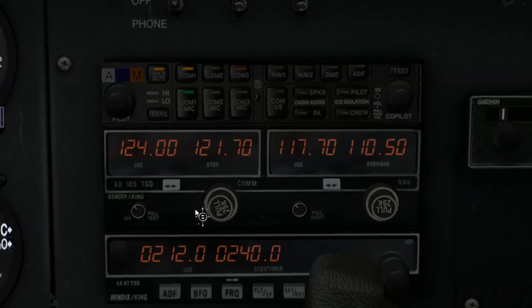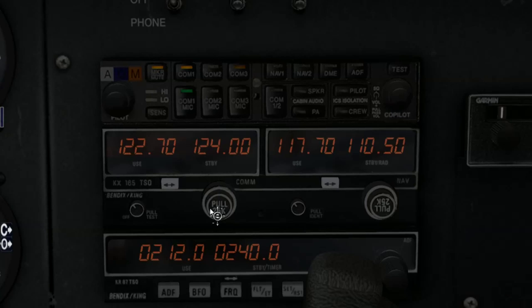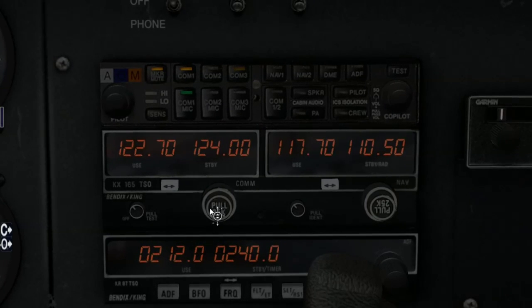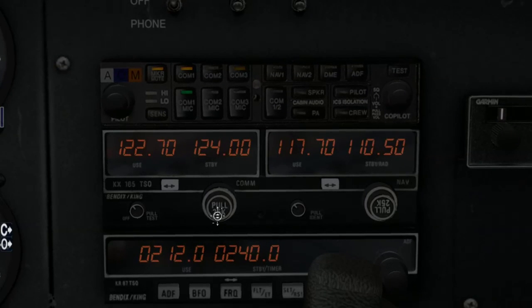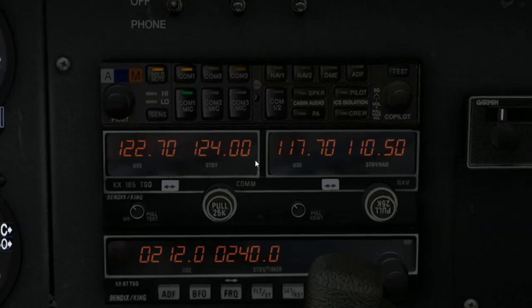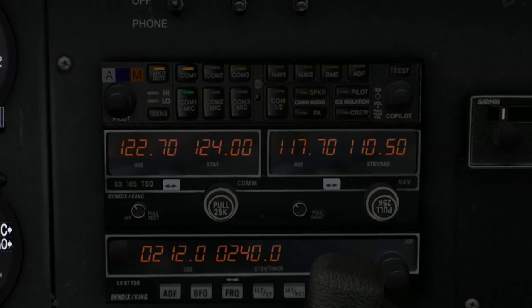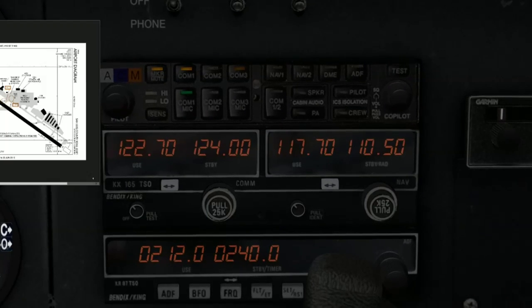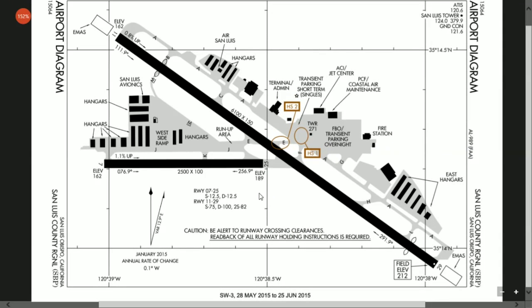CTAF, or the Common Traffic Advisory Frequency. So when I'm doing stuff here at Oceano, I'm going to broadcast on this frequency. Then when I get airborne to pattern altitude, I'm going to contact the tower on 124.0. And they said they are landing and departing on 07 or 11. So 07 is... that is hard to see. Alright, so 07 is here, 11 is here.